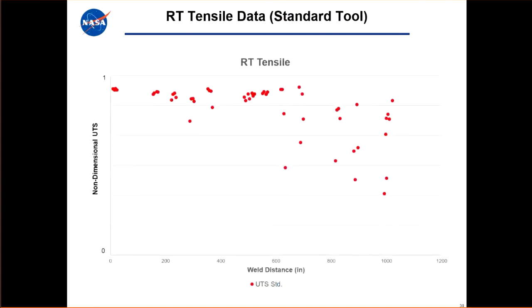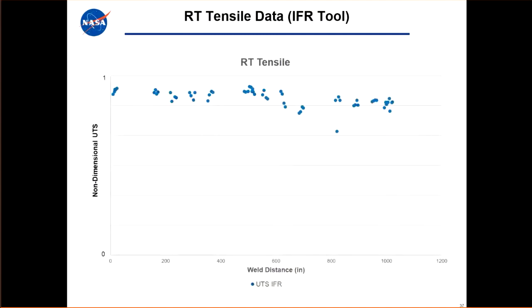So there's the standard tool. Here's our IFR tool data. For the uniform, we've got one dropout right here. It might have had a little bit of paint in it, and we'll talk about the paint in just a second. But we also did some thermal tests.